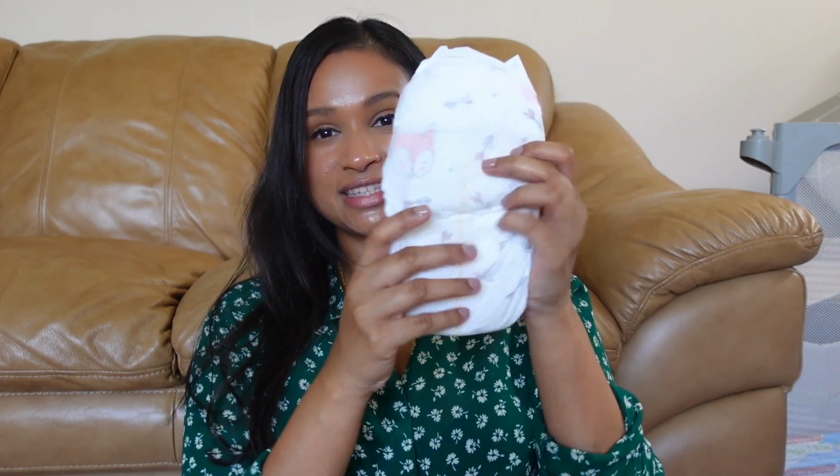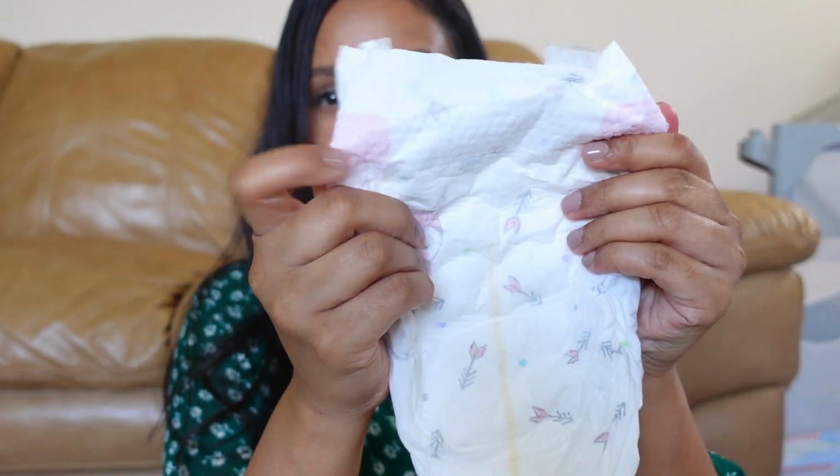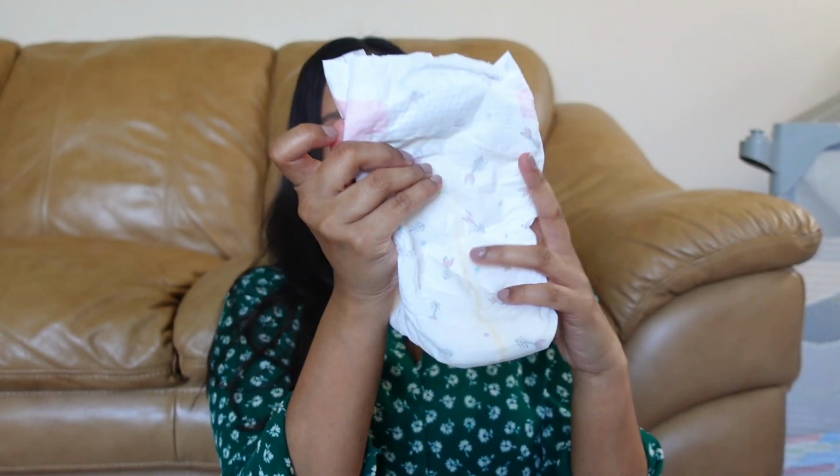And my third pro is that it does have the wetness indicator as well as the size up bands right here. I feel like the size up bands are really helpful. I mean, there are other signs that you know when it's time to size up, like if they're leaking, but even so, I prefer to have this in diapers just so I can take the guesswork out. That's what I'm trying to say. And these are also available to purchase through the warehouse or online, and also on Amazon, which, like I said, is pretty nice.